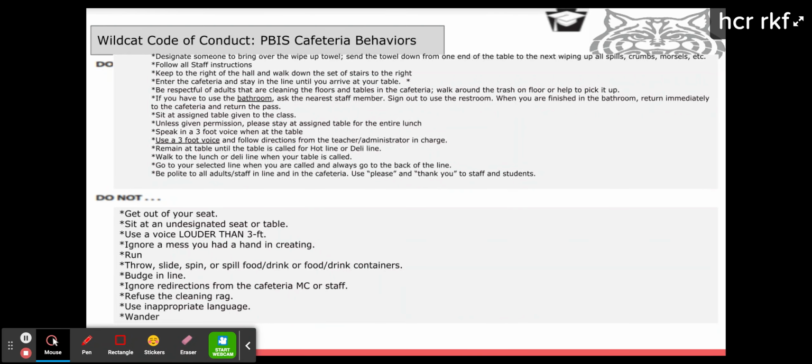All right, here are some do's and don'ts. So do designate someone to bring over the wipe up towel. Send the towel down from one end of the table to the next, wiping all spills, crumbs, and morsels. Follow all staff instructions. Keep to the right of the hall and walk down the set of stairs to the right. Enter the cafeteria and stay in line until you arrive at your table.